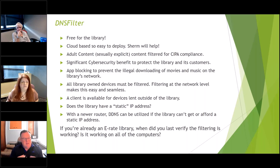How we set that up in the routers is there are two different ways. The preferred method is if your library has a static IP address. Libraries that have a business class of service usually have that or can get it. Libraries using a consumer grade of service have what their provider calls a dynamic IP address. So we give you an IP address, but let's say your router gets reset or they do maintenance at the ISP, that IP address can change without notice. So there's a technology called dynamic DNS that allows us to enable that on the router.